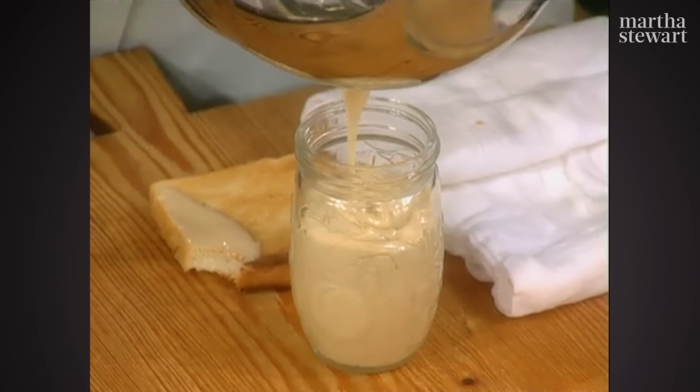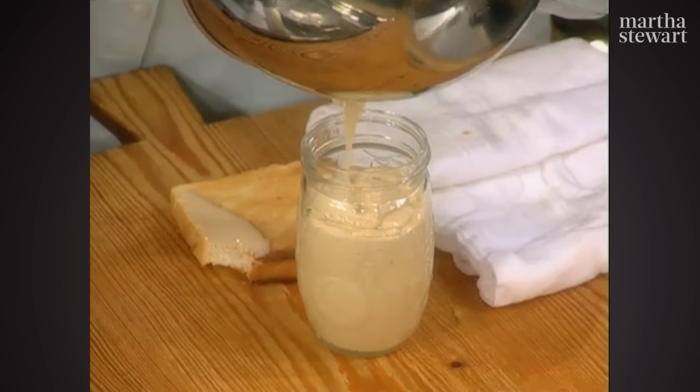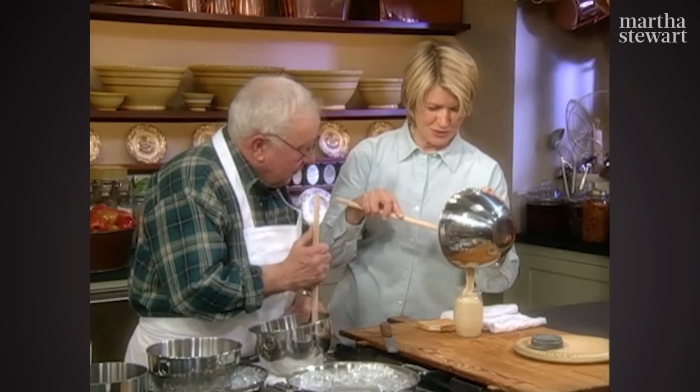Guess what? For right now, I'm not saving this for Christmas. I'm going to have this for breakfast, whatever. I've got to keep stirring this. Yeah, you stir.